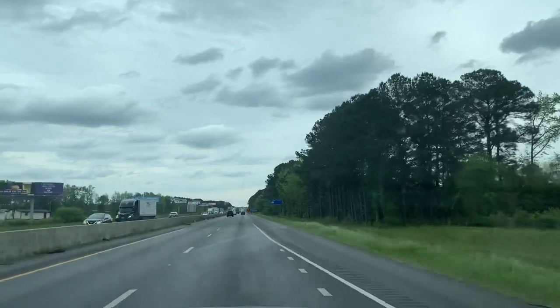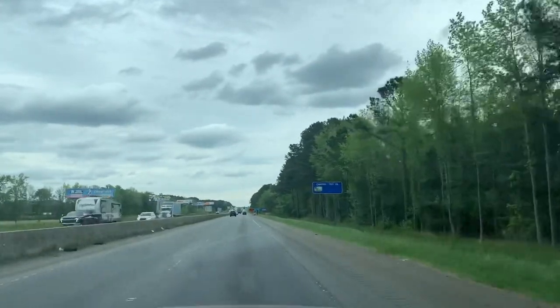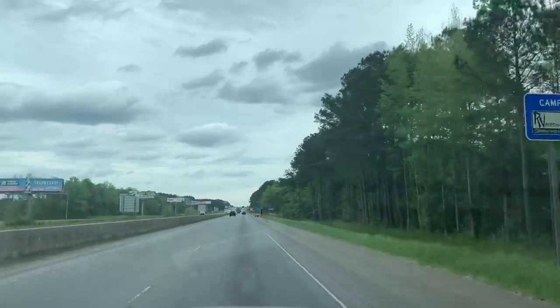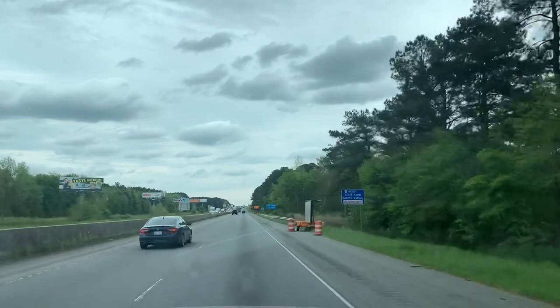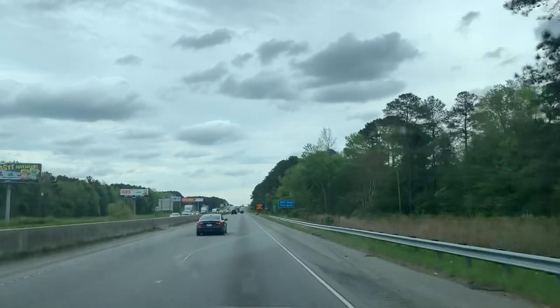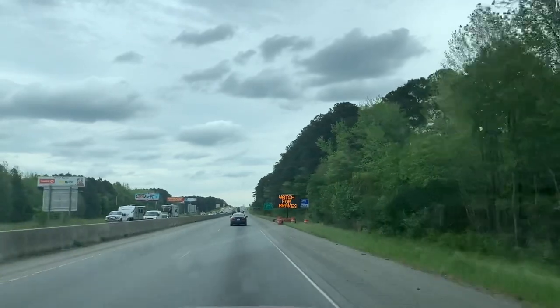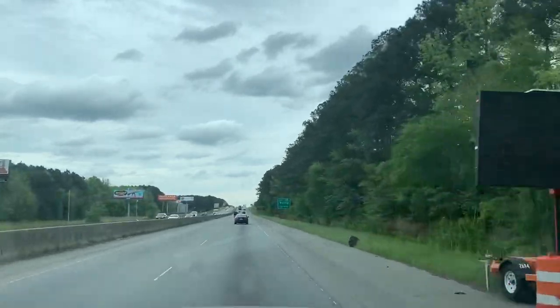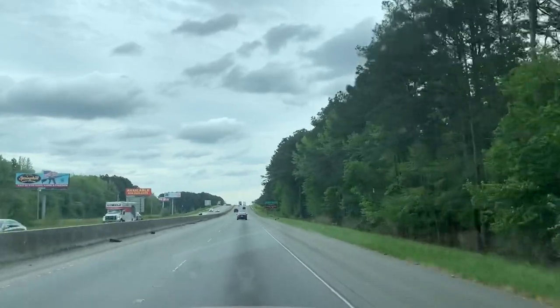Heading to Hinnant Family Winery. It's located just off of Interstate 95 at exit 98 in North Carolina. They're affiliated with Harvest Host. They offer free overnight RV parking. In half a mile, take exit 98 toward Pine Level Selma Road.